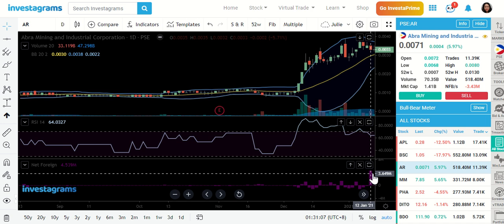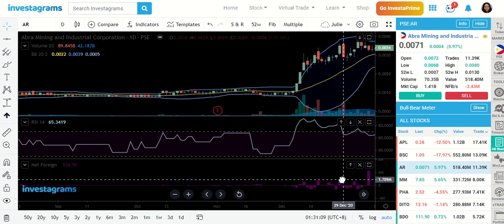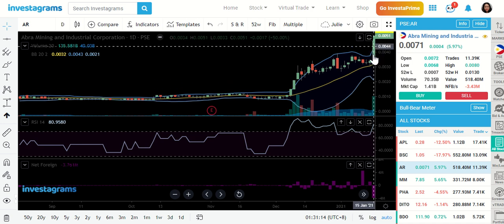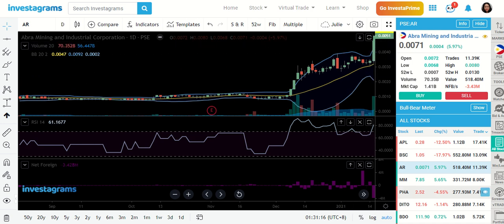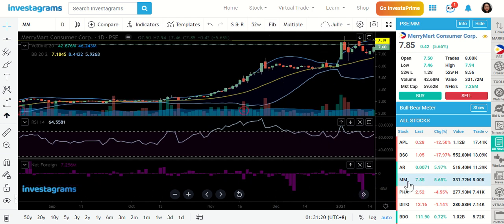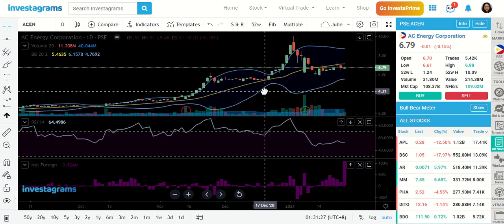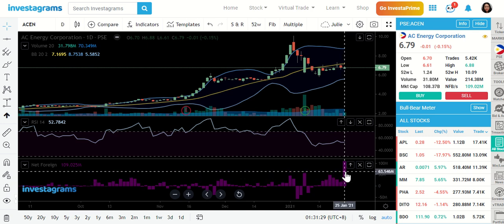Speculation. I don't know. We did not have any news about that. And then one day, 2 days, third day, you see this big jump. And we could have something like that too. Or, where are we now? ACEN. Why did we have a big jump in foreign buying all of a sudden? So something big could be happening anytime soon for ACEN.